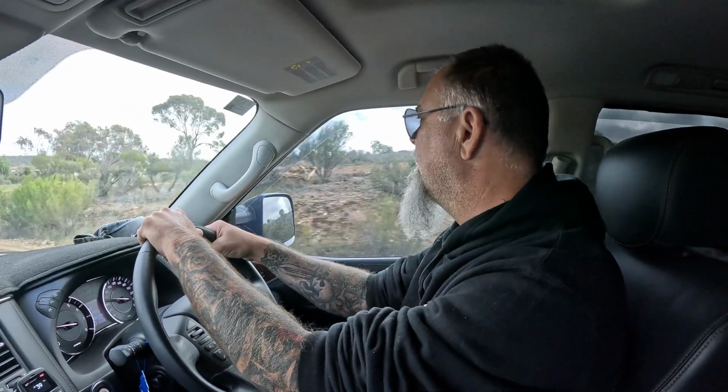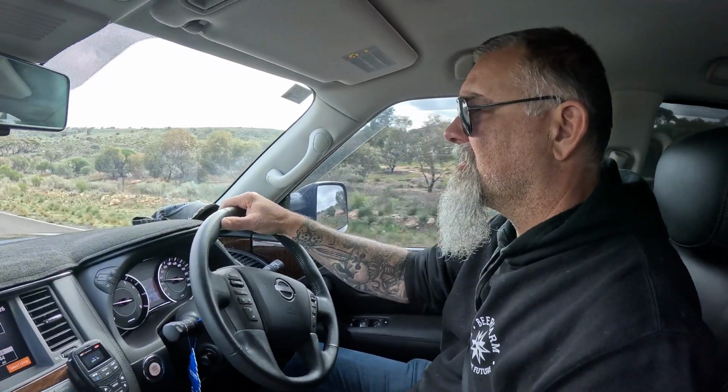Alright guys, we're out and about this morning. I was talking to the caretaker at the park and he said check out the Overland Corner Hotel. It's about 15 minutes up the road from Cobdogla. So we'll go have a look. Apparently it is the oldest, or if not one of the oldest, still working pubs in South Australia. 1856 I think. So we'll go have a look at that and see what it's all about and show you the hotel.